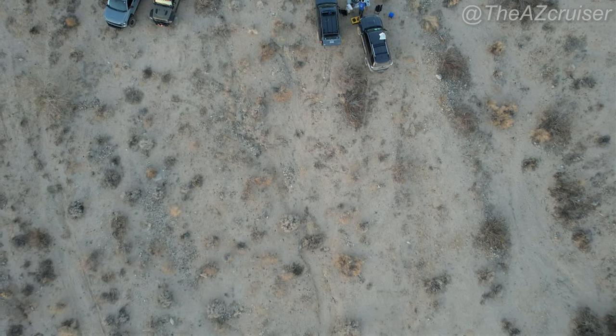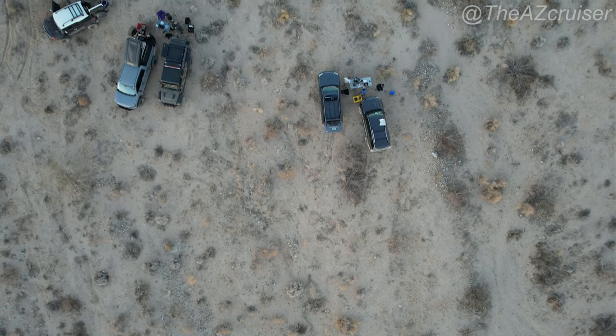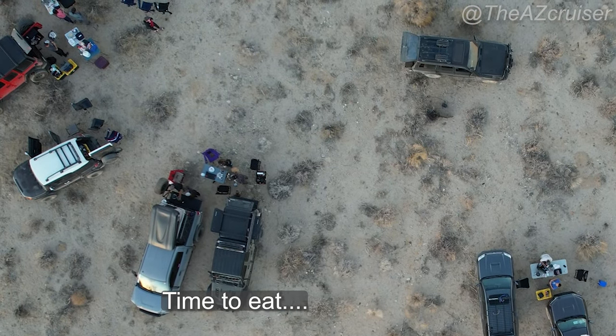So after we set up camp, we got a little hungry. Everybody started making dinner. So check out some of the Filipino food we had for dinner.